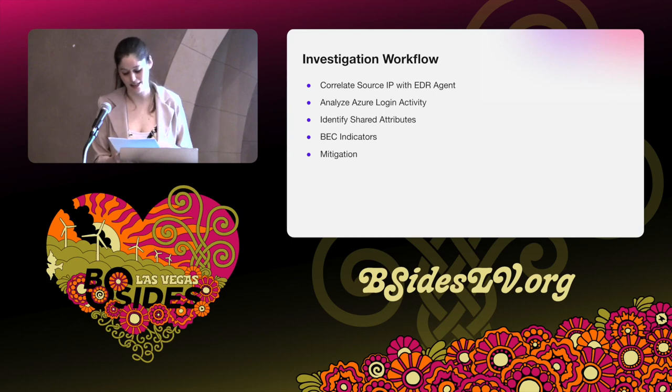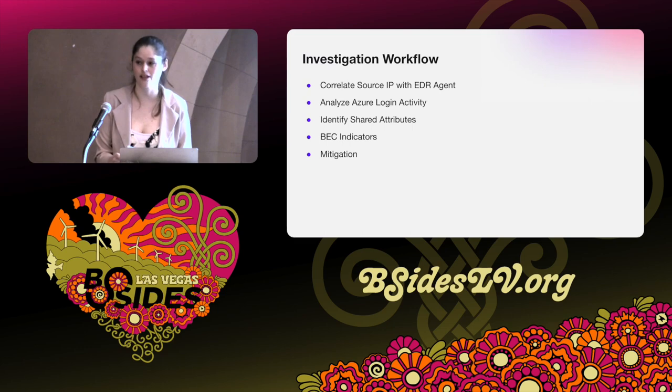As a mitigation step, consider applying the block legacy authentication policy in conditional access policies. This policy can help prevent further exploitation through legacy authentication protocols.